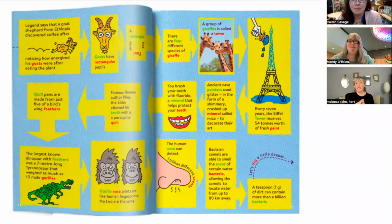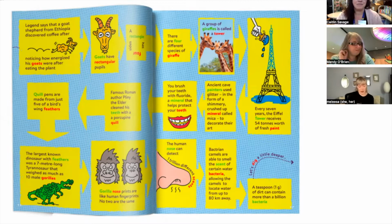You can use the index in the back of the book if you've got something that you specifically are thinking about and want to find out about. Or you can just open the book to any page and read a fact. So I pre-selected a couple of facts today that kind of tie in what we'll be talking about later. The first of which is the rings on an adult mountain goat's horns tell you how old it is.